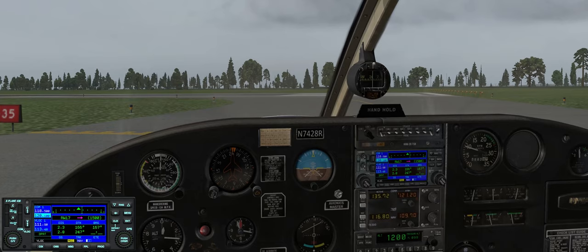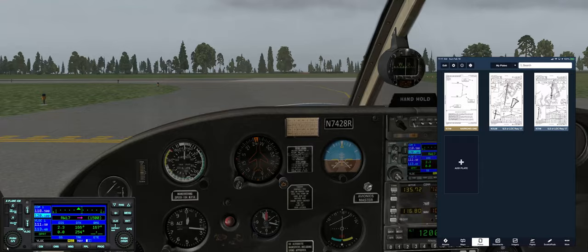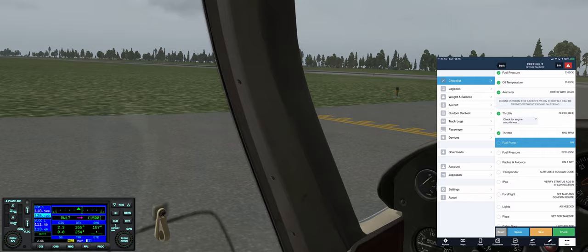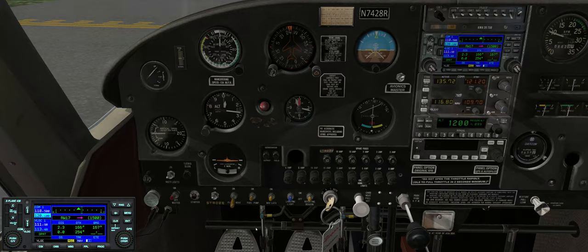Okay, so a couple of checklist items that we have to do here. So let's go ahead and bring up ForeFlight, and we're going to switch over here to checklist. A couple of things. So fuel pump on for takeoff. Landing light is on. Fuel pressure verify. Radios and avionics are on and set.